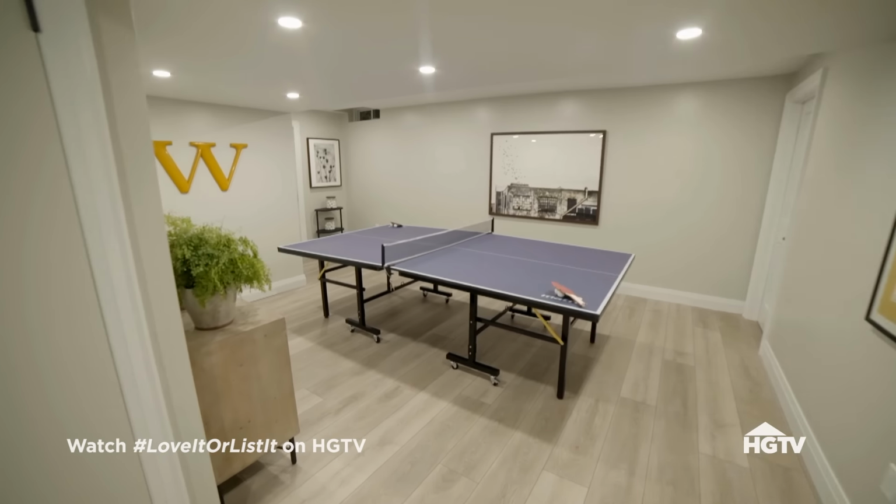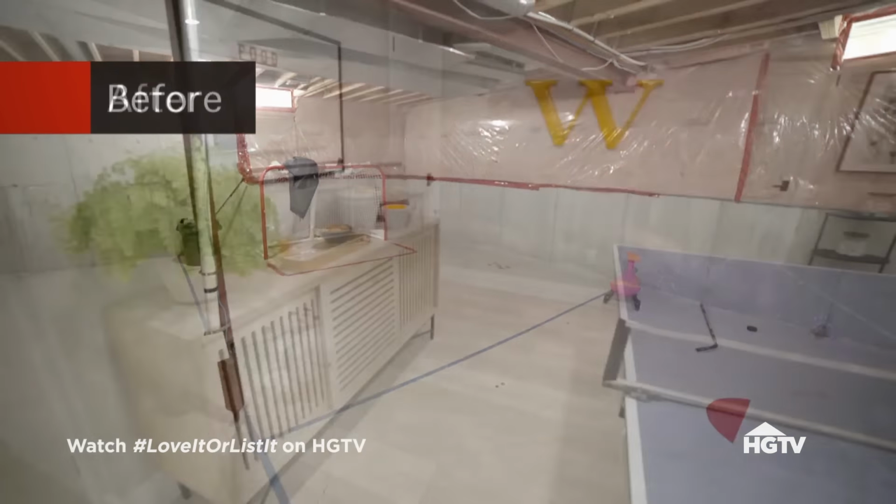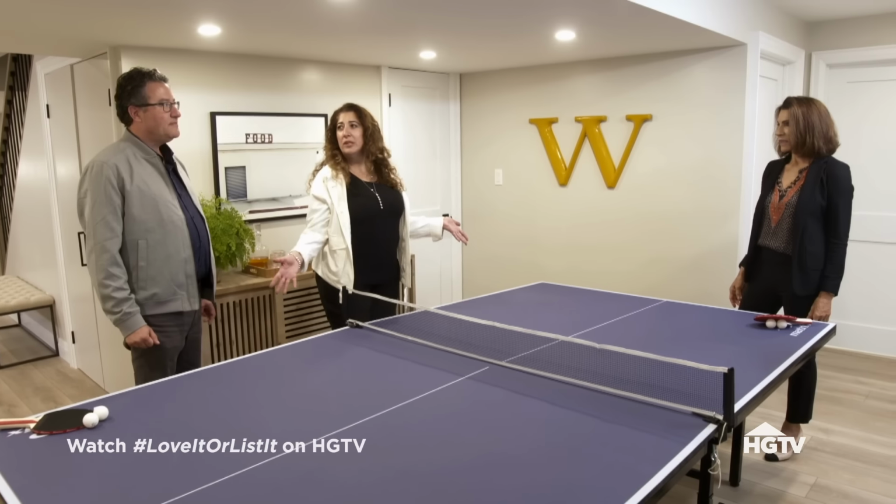Ta-da. Look at this ping pong table. Wow. Yeah, I think the kids will love this for sure. It's just so different to see the finished space and how much space we actually got.